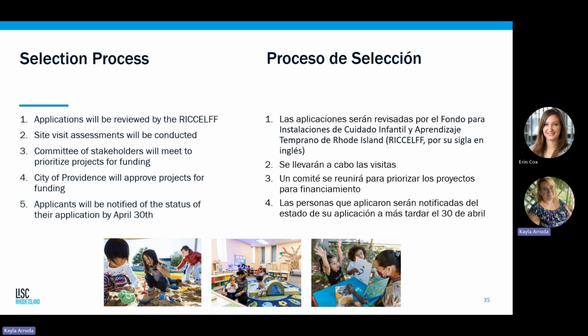Next, a brief overview of how applications will be reviewed and awards approved. Applications will be reviewed by the RICCELFF, us at LISC. Site assessments will be conducted. A committee of stakeholders will meet to prioritize projects for funding. City of Providence will look at that prioritization list and approve projects for funding. And then applicants will be notified of the status of their application or award by April 30th.